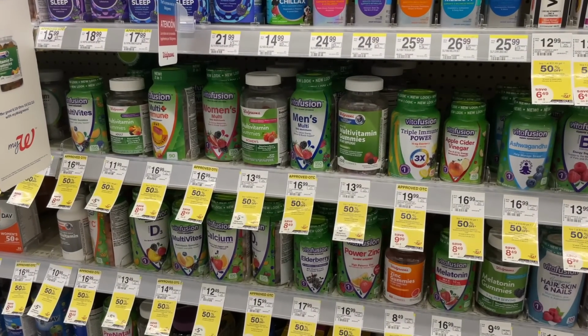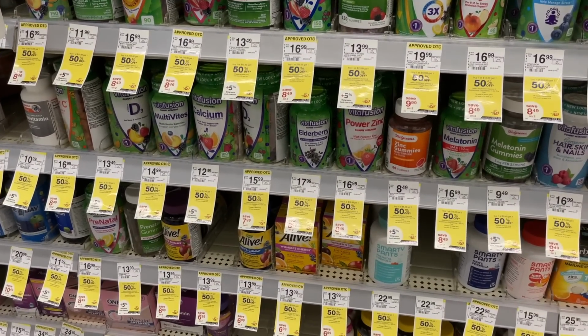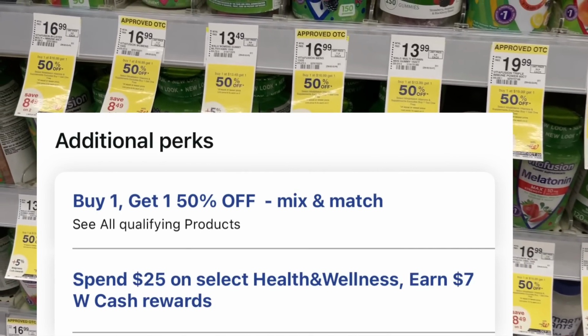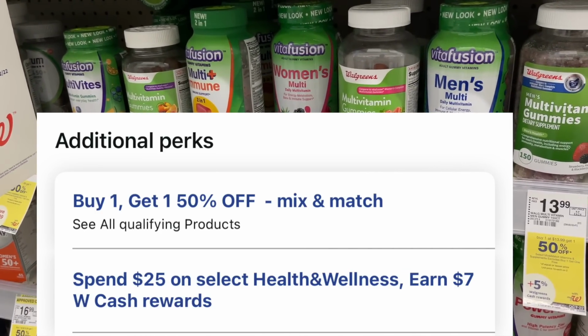The next deal we're going to grab is on the Vitafusion vitamins. This is a really good deal this week that I'm super excited about because I love this brand of vitamins. These are buy one get one 50% off this week. And when you spend $25 on wellness products, we have a $7 Walgreens cash reward for spending $25.